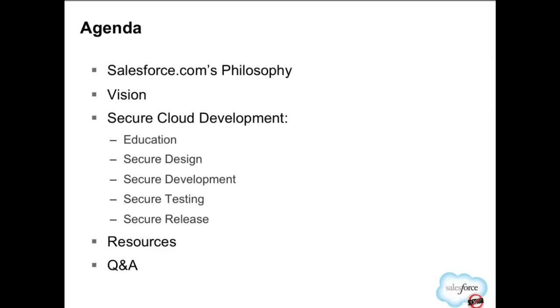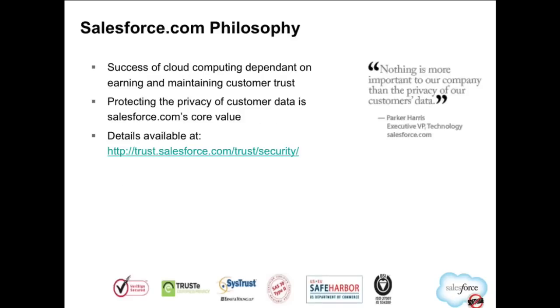ISV community. To briefly go over the agenda, we're going to be discussing Salesforce.com's philosophy, the vision behind introducing this program, what secure cloud development really is and the different phases. And as we go through the phases, we're also going to look at some very cool demos and also show you the resources that are available to you. And at the end, we'll go ahead and address some of your questions. But as mentioned earlier, you can feel free to type in your questions during the presentation. Someone on the team will try to address them along the way.